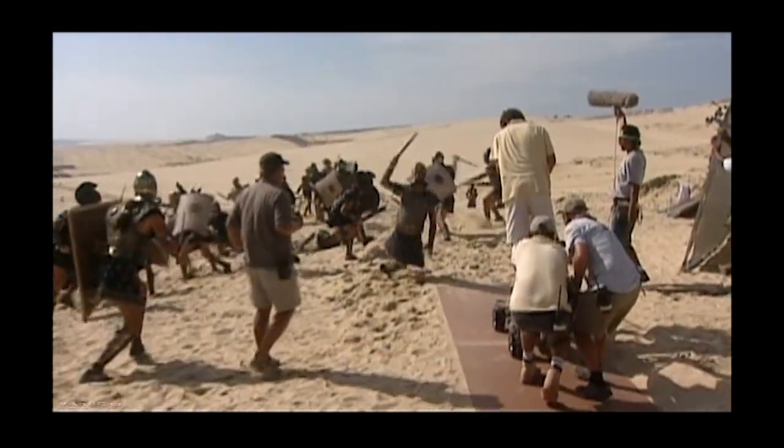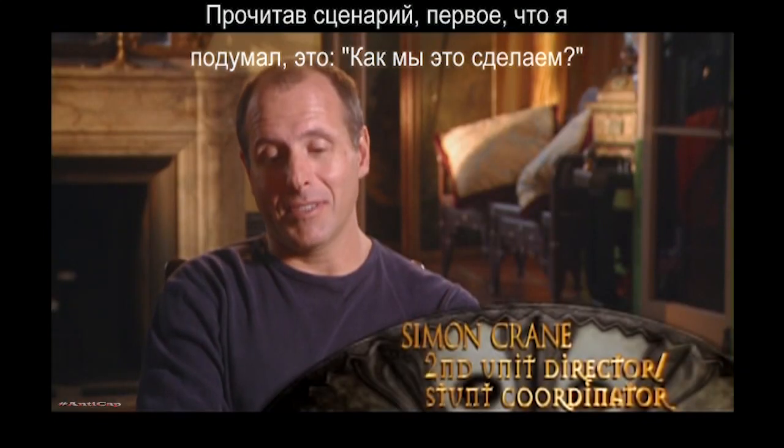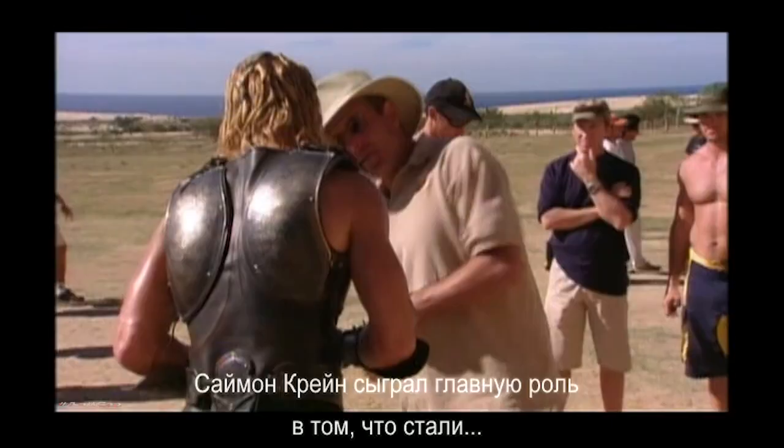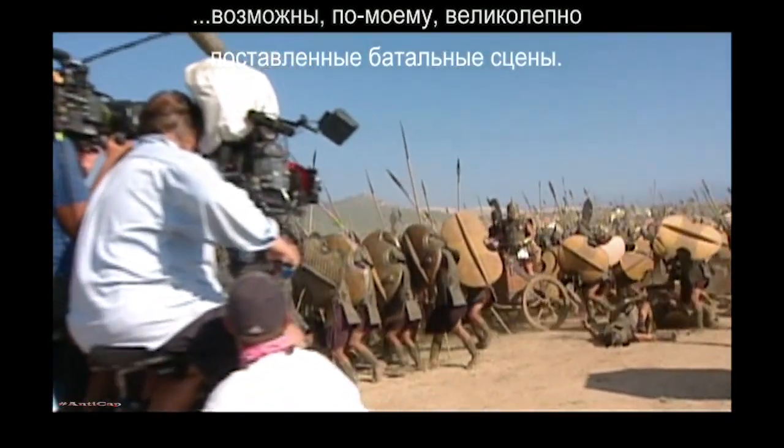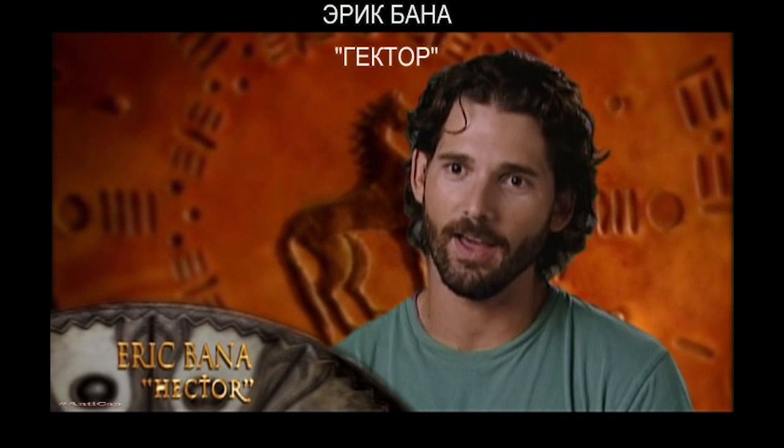My first thing when I read the script was, oh, Christ, how are we going to do that? Simon Crane, he was instrumental in getting these, I think, amazingly choreographed battles together. The work they've done in those battle scenes is just unbelievable.